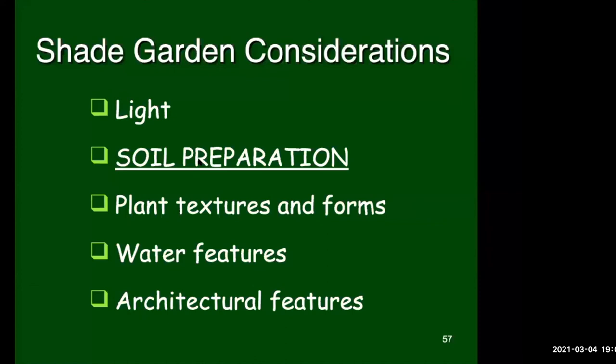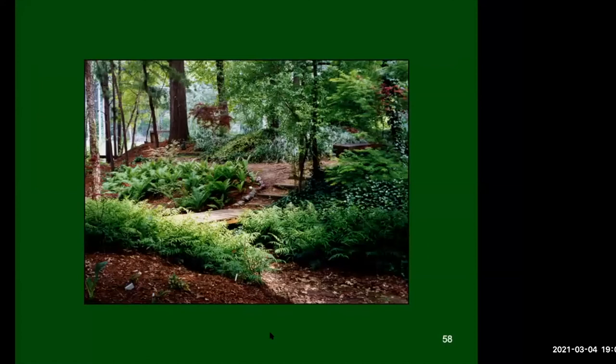You have heard about light concerns, soil preparation, plant textures and forms, water features, and architectural features tonight to create your own shade or to make the best of the shade that you have. I hope that you'll take tonight's suggestions and use the handout that will be available to you, because everything that has been in a slide tonight is in bold print in your handout. With that bold print, you're also going to be able to see many other choices that I could not mention in tonight's presentation. So here's my hope that you can make your own shady oasis.